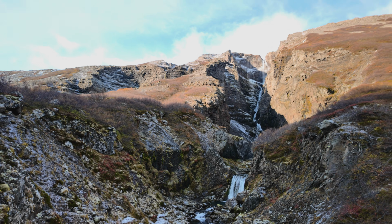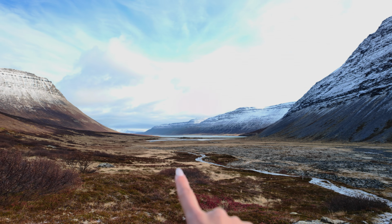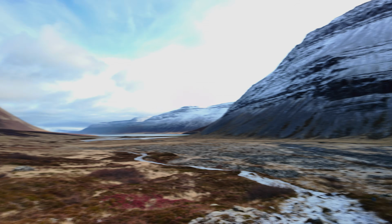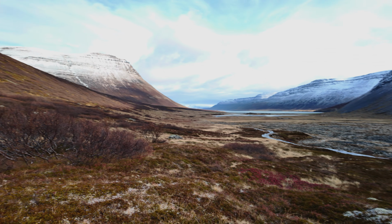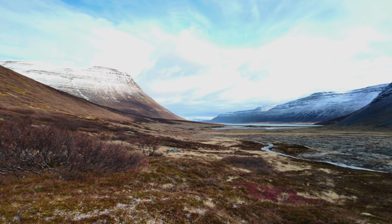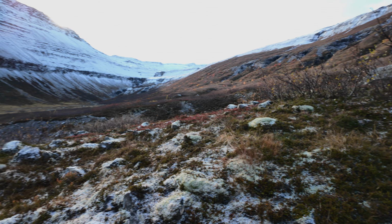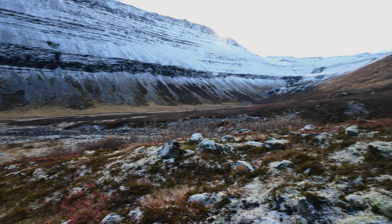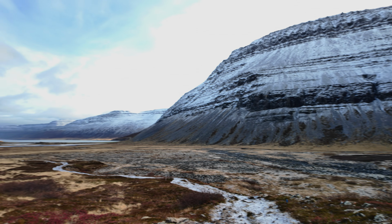Amazing. So, if you can see in the very far distance, our car is over there somewhere, about a mile out. And we'll just walk back. Wow. Let's just stand here for a little bit. Hopefully this video does it justice, you know, because it's at 4K. But, I don't know, it's just so amazing.